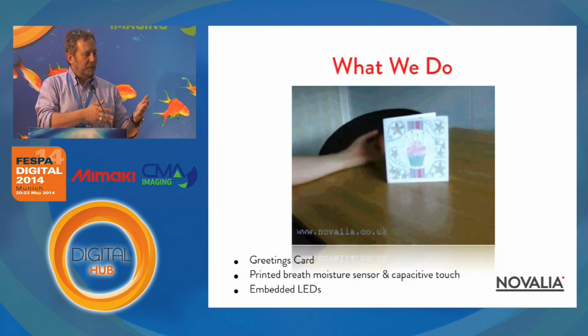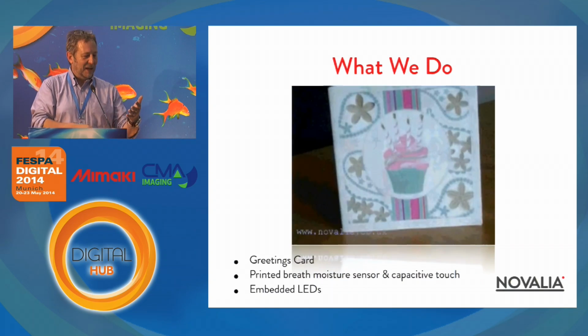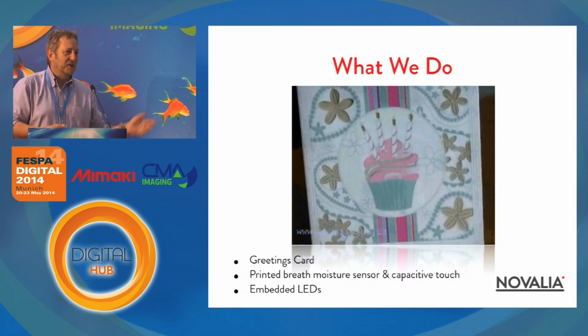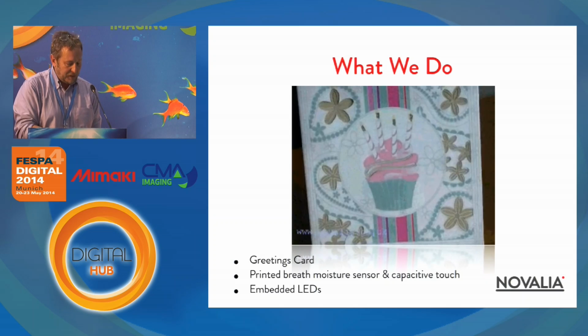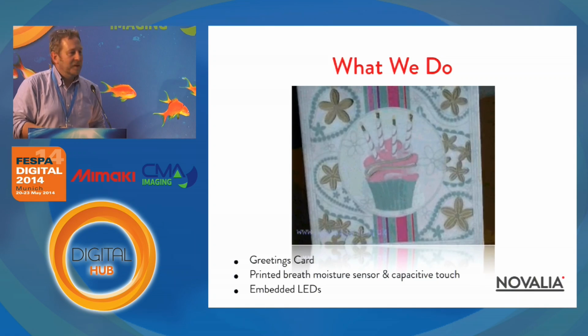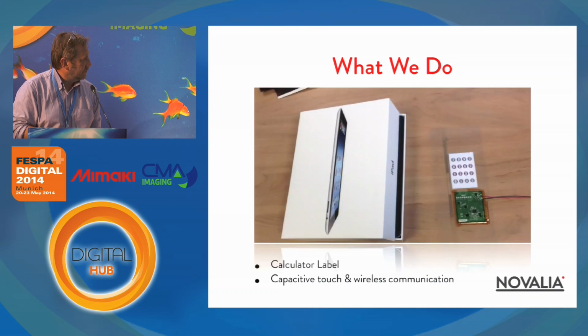When Maria blows at the cupcake the first time, it doesn't blow all the candles out; it only blows two, and we've designed it so you've got to blow a second time to actually hear the music. But that's one of those happy accidents. I'm particularly excited, and that's just a printed sensor from two simple tracks.